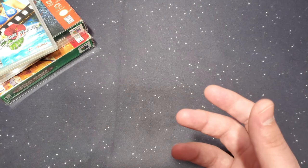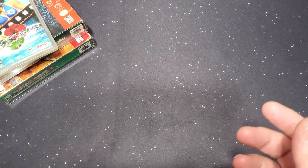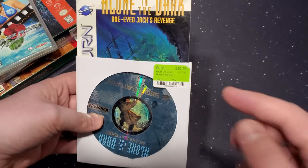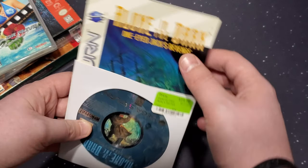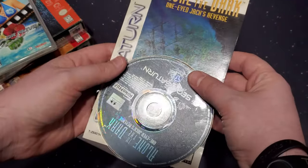So, next. Sadly, I don't have a case for this, but Limited Run, I think on the 31st of this month, is coming out with replacement cases that I can buy, and I will be. And that's Alone in the Dark, One-Eyed Jack's Revenge. It was $20. I got it for $17 because I had that card. So, Sega Saturn.